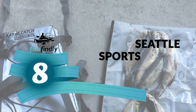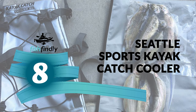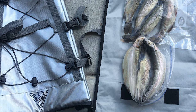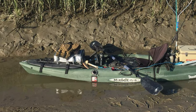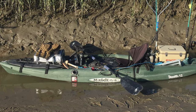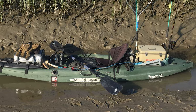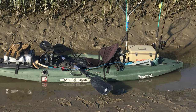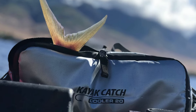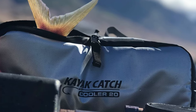Number 8. Seattle Sports Kayak Catch Cooler. Do you need the best kayak cooler for your ordinary use? Don't stress. Here is the best kayak cooler waiting for you. The Seattle Sports Kayak Catch Cooler is perhaps the most ideal decision for you. This kayak cooler is sure to bring a grin to your face. It is built with a thermally efficient, heat-reflective exterior and closed-cell foam insulation. It has an easy-to-clean pull-out fish bag that allows you to keep the insulated shell on the boat while you go ashore with the catch.